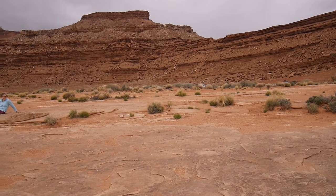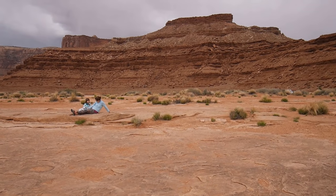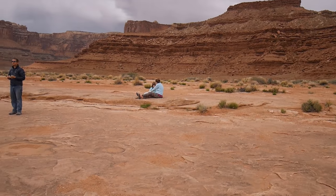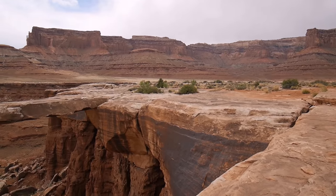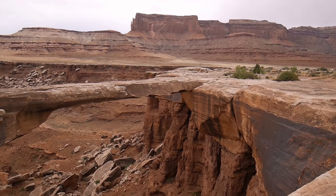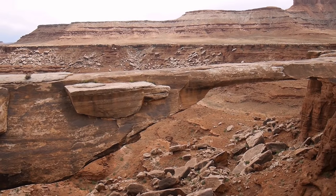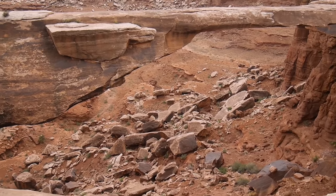Almost done with our drive. It was a bumpy, big off-road, maybe 6 hours or so. And we stopped here. Here's the big arch. And there are rocks that definitely fell from it.